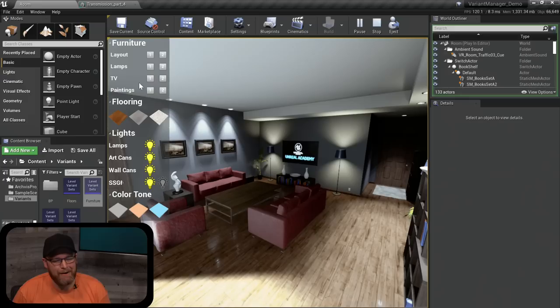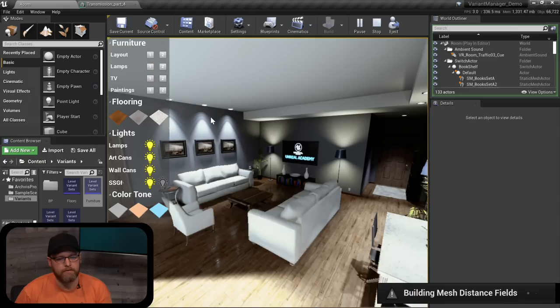But what I was able to do with the variant manager is control a bunch of different assets without having to use a lot of blueprint logic to trade it out inside of the editor. I can just use an asset that controls a lot of that for me. So it enables me to quickly make this UI panel, and I can do different layouts. I've got this old furniture, and then meshes. I should have run that a little earlier.